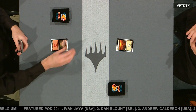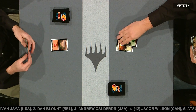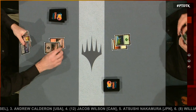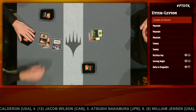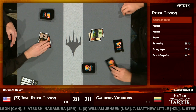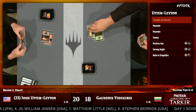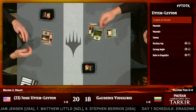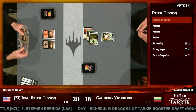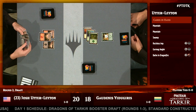And we're underway with a Plains from Gaudenis Vidugiris and a Mountain from Josh Utter-Leyton. White-Green, we see Gaudenis Vidugiris. Yeah, Gaudenis really embracing the Dromoka clan strategy here with a lot of +1/+1 counter synergies in his white-green deck. Josh Utter-Leyton, on the other hand, playing a Kolaghan red-black deck, chock full of removal spells and just high card quality. And the 2 tapped mana, the hallmark of a dashed Reckless Imp on turn 2.